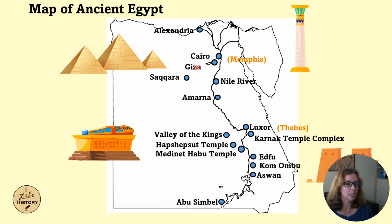So here's where Giza is, a little bit to the southwest of present-day Cairo. In effect, it is a suburb.